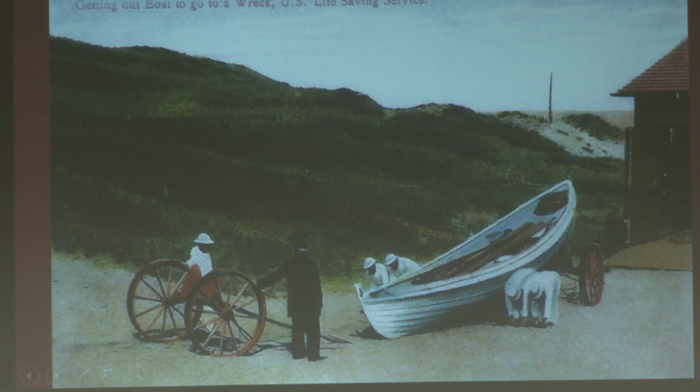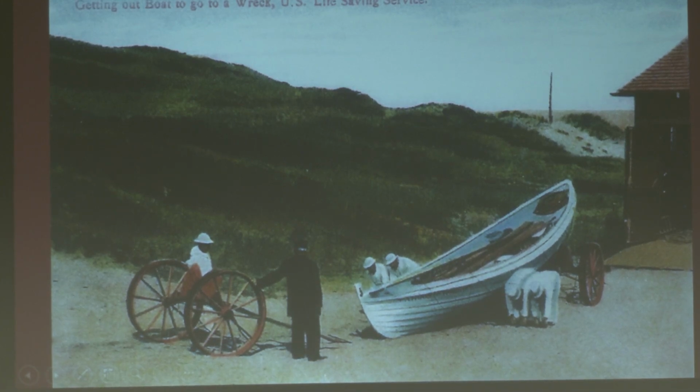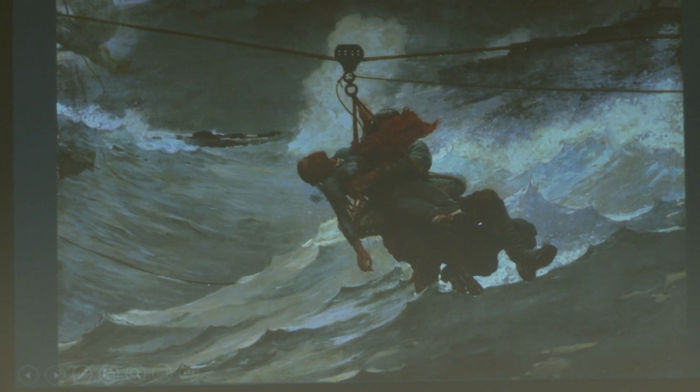But there were times it was too stormy even to get these in the water. That's when they would use a small cannon on the beach to shoot the end of a rope out to the ship. The sailors could tie the end of the rope to one of the masts or some other sturdy part of the vessel, and then using a system of pulleys, the lifesavers would send out what they called the breeches buoy. Nothing fancy, nothing high-tech. This was a life-saving ring with a pair of canvas shorts sewn into it.